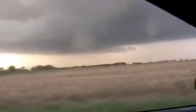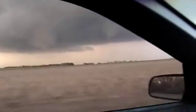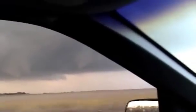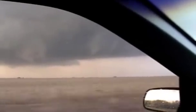It has kicked up debris from time to time. It's like 3 miles north. Okay, it's way far north of me. It just looks really big. Road and 30th Street, and we are going to go. It's going to touch the ground. Keep going east here.